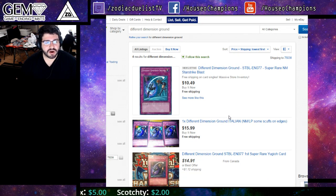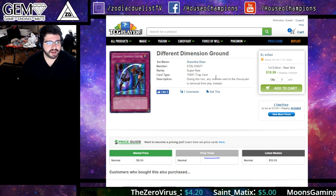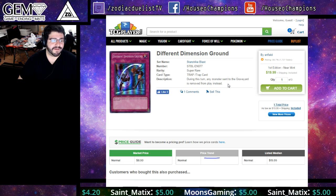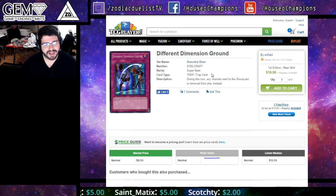It's an STBL card. STBL cards are always very expensive, and I think that expensive cards such as this have a good effect. It's a walking macro. If you don't know what this card does, during this turn, any monster sent to the graveyard is removed from play instead. So macro is the wrong turn. It's a different dimensional fissure. Basically, it's really good against a lot of strategies, and it's a trap, so you're able to use it during your opponent's turn with little effect on yourself.